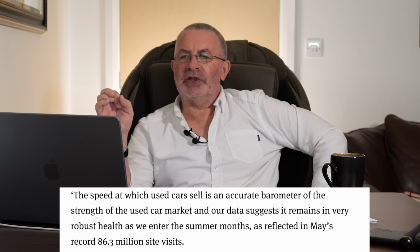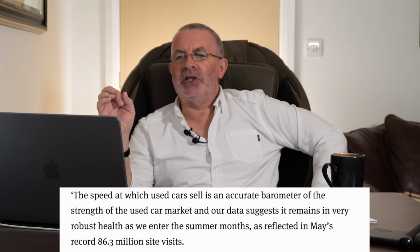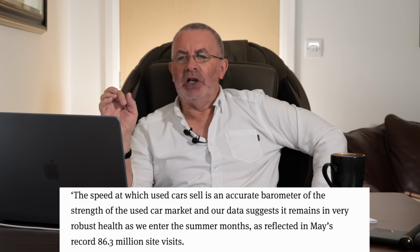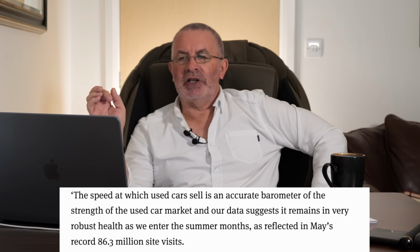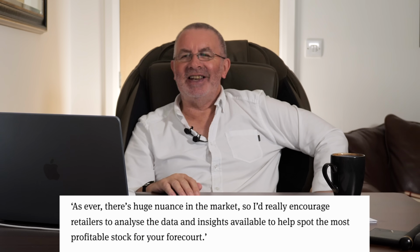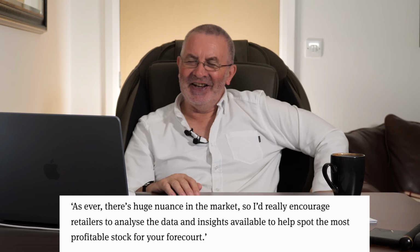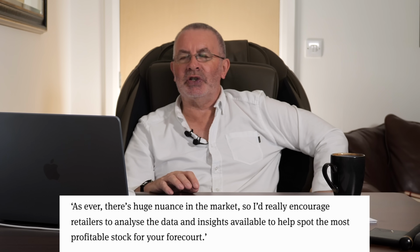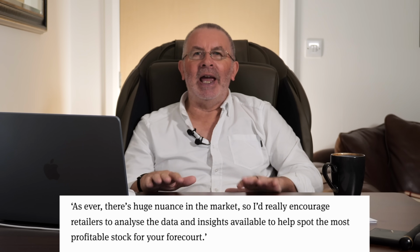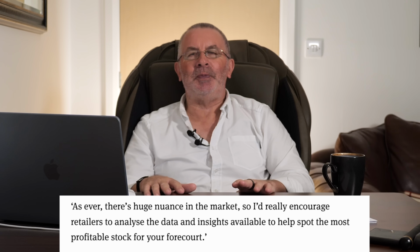The speed at which a used car sells is an accurate barometer of the strength of the used car market, and our data suggests it remains in very robust health as we enter the summer months, as reflected in May's record 86.3 million site visits. Oh. As ever, there's huge nuance in the market. So I'd really encourage retailers to analyse the data and insights available to help spot the most profitable stock for your forecourt.